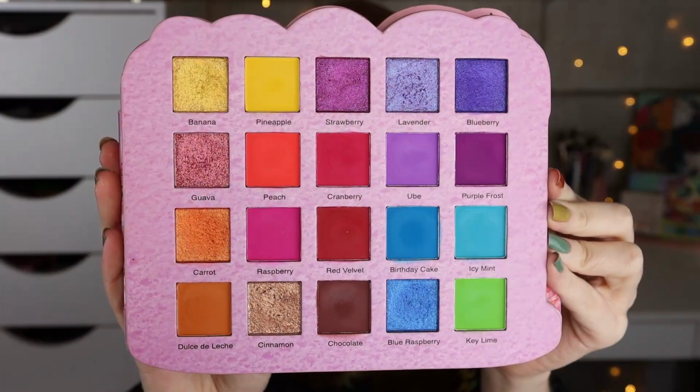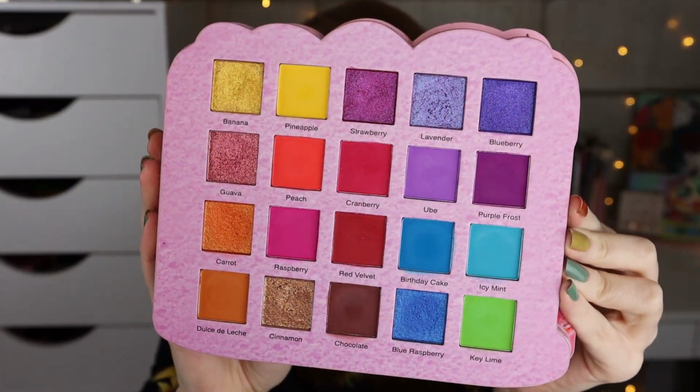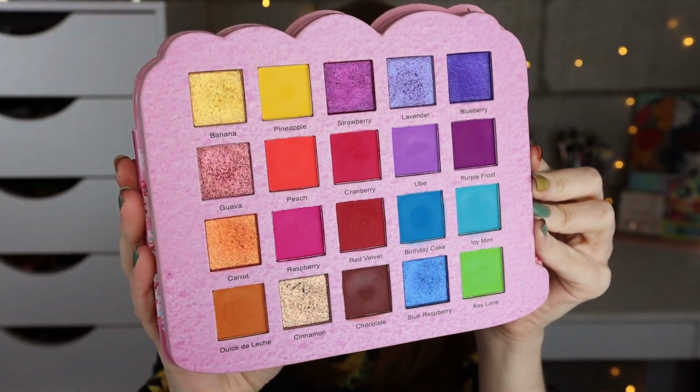I don't feel like the mattes in here are super special per se. I'm more than happy with these, but if I had to choose between the two, I think I would choose the Cake palette as my favorite rainbow palette ever, just because I absolutely love the shimmers from Glam Light. They are so beautiful. I just feel like this palette as a whole is such a great colorful option, so that is how I narrowed it down, but this is just the tip of the iceberg of my colorful palettes.